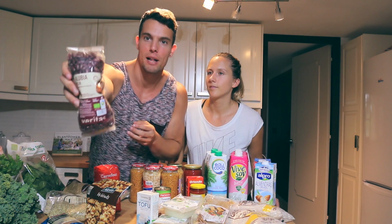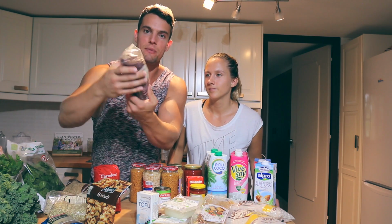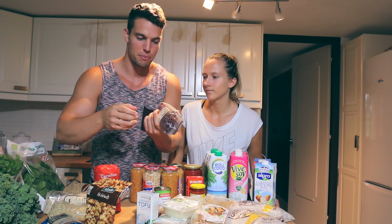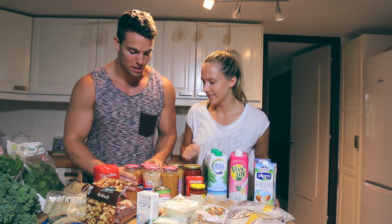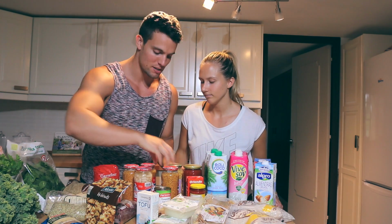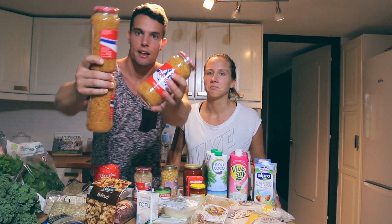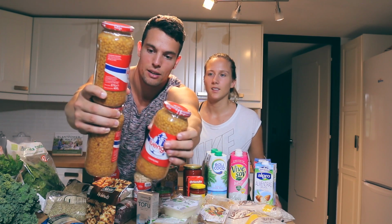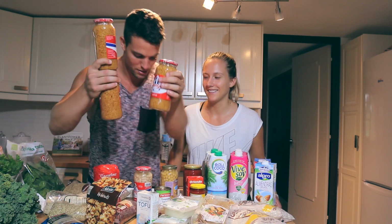This is kidney beans, right? Kidney beans. This is 500 grams uncooked. So this is a pain in the ass for me, so what I usually do is I get the canned ones as well. This is a canned white bean. A little bit more expensive, but it's already pre-cooked and easy to do. Really simple, easy. And then we got 3 of these green lentils or red lentils, I'm not sure. It's lentils, it's protein, it's good enough.